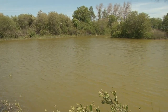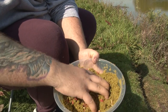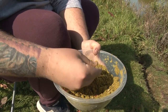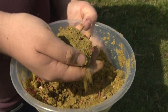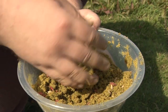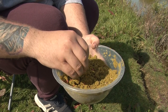I've got maggots, I've got an array of groundbait. I'll just show you here what I've got. So I've got my maggots in here, and this is my groundbait with some maggots in. It's called Special G. It's a really nice green, it's fish meal with hemp in it, and it's really nice. It binds together really well, and then as soon as it hits the water, it crumbles up, and it does have a really nice fizz into the water as well. So let's hope we can catch a few fish today.